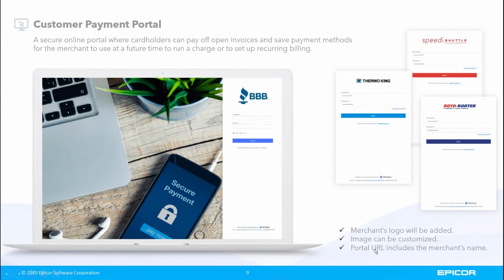And obviously the portal URL includes the merchant's name. It's customized. That URL is embedded for security features. It's an embedded portal, an embedded address strictly assigned to you.